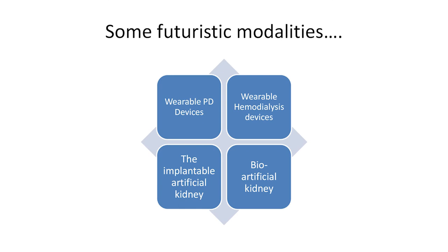So what are the different futuristic options, right? These are on the PD side, the hemodialysis side, and something like bioartificial or biological things which can be implanted.